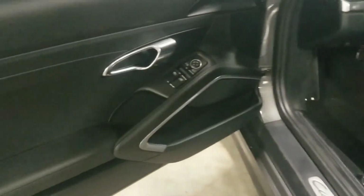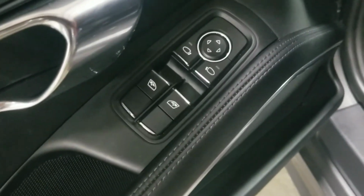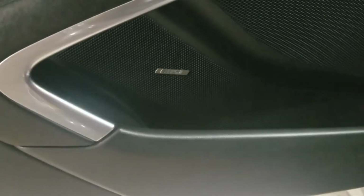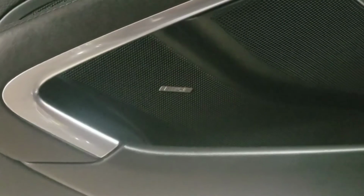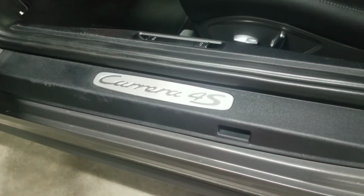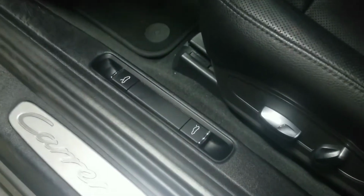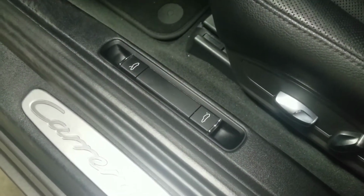Coming down to the door panel here, we have several buttons that operate the automatic windows as well as the power adjustable mirrors. And towards the bottom, this vehicle does come with the upgraded BOSE surround sound speaker system. Very nice. Right here we have the Carrera 4S door sill plaque. And right next to that, the 2 buttons to open the front trunk as well as the rear engine cover.